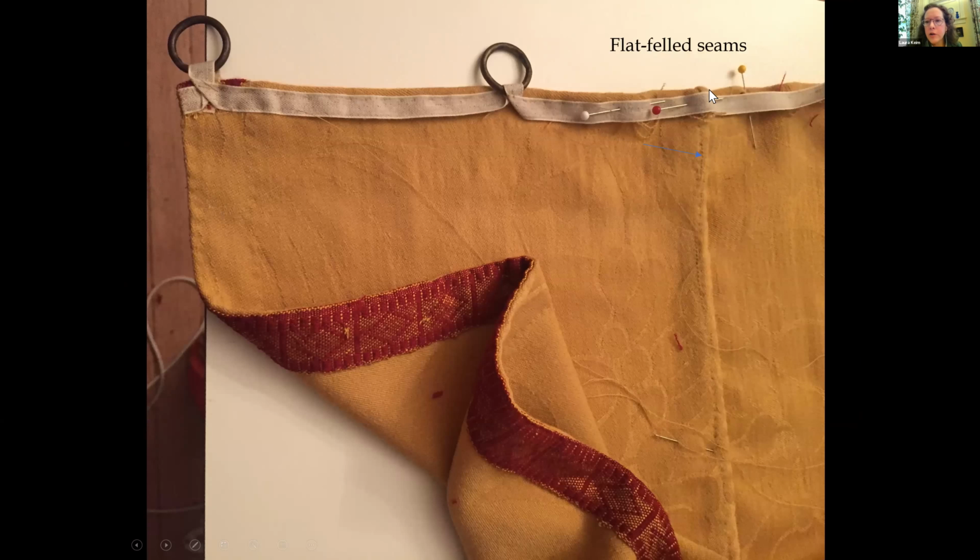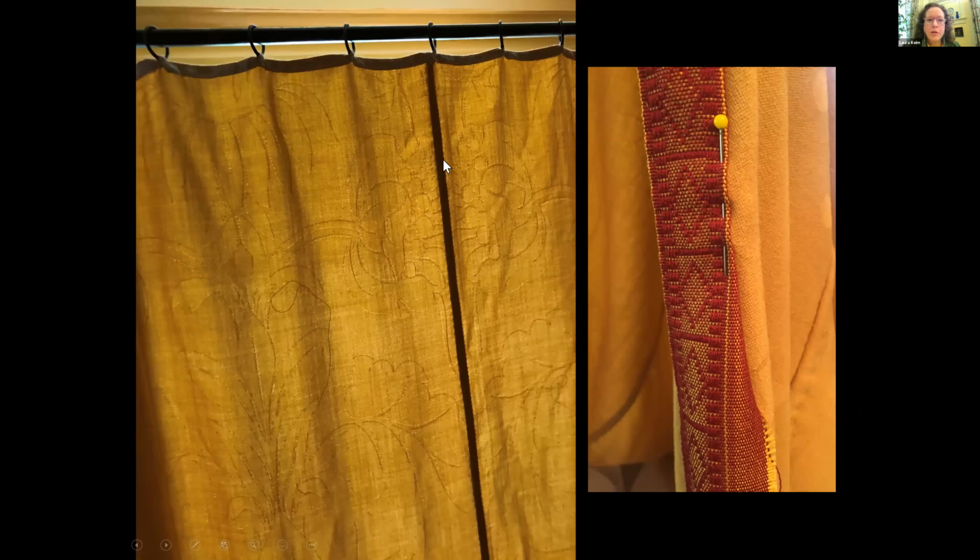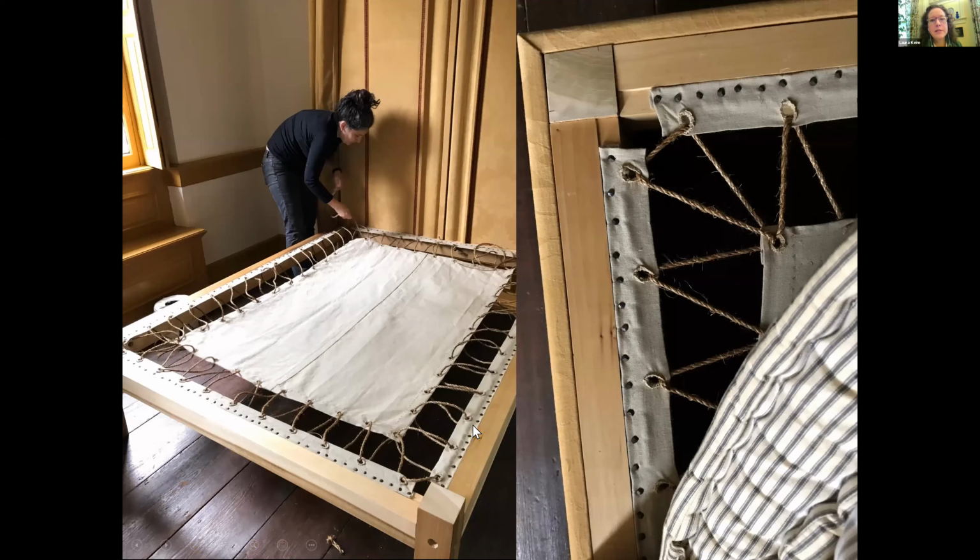And these are what are known as flat felled seams. It's the same kind of seam that runs down the side of blue jeans, that's commonly used historically, and she used that to put the seams of the curtains together. And you can see how that looks when the light comes through. And these are the widths of the damask.